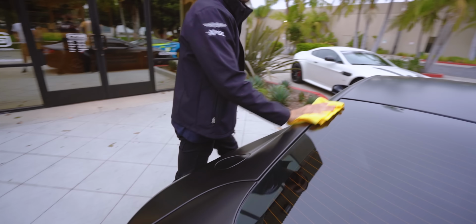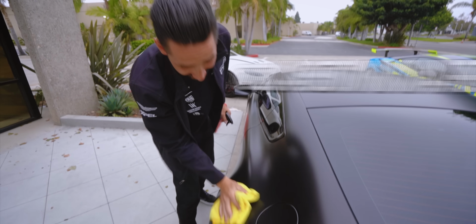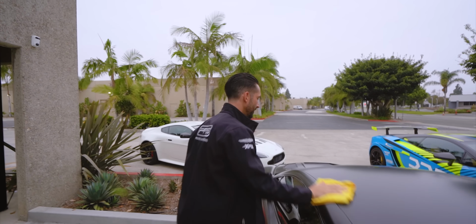Get her nice and clean. That's right. Get out spit polish. This is my true job, actually. I wipe cars out on the back. Well, at least you do something.